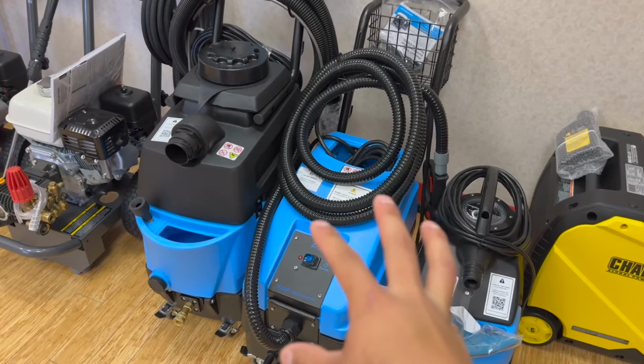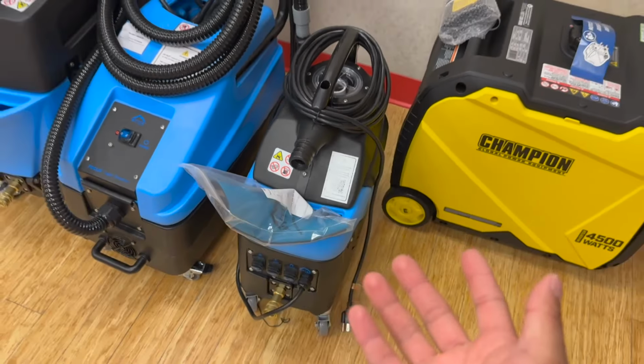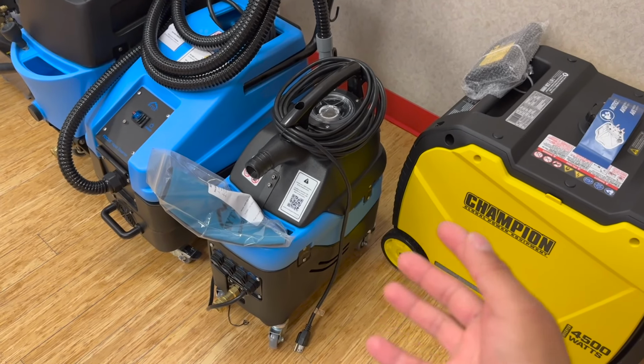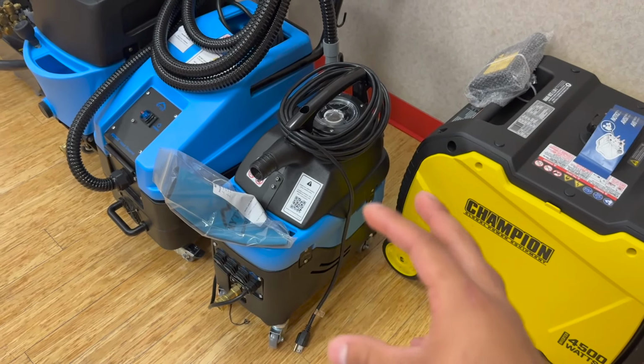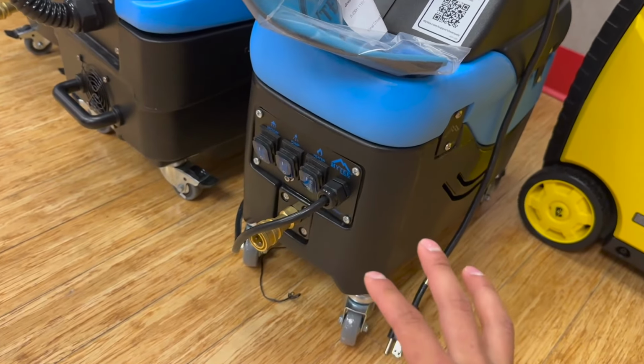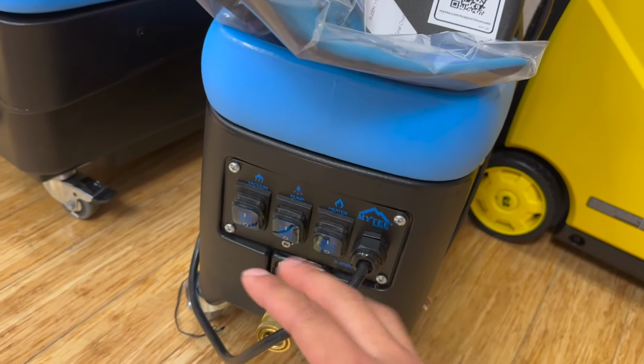Right next to the inverter, we have the steamer and we have the extractor. So here we have a smaller extractor. This is more for, for example, if you're mobile detailing and you want it just in your car or even at home, if you're not doing too many cars, you want something on the smaller side but with still great performance, you guys can get this Mighty extractor right here. This is the smaller version. It has a vacuum pump and the heater, so this will actually shoot heated water while you're extracting.